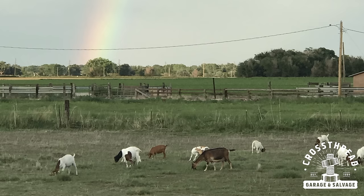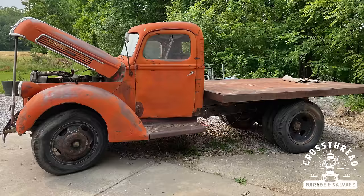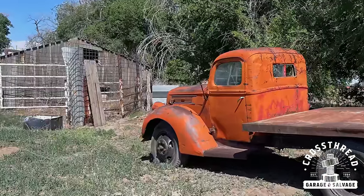3 years ago, my daughter sold her goats for 800 bucks and promptly went next door and bought this 41 Ford from our next door neighbor. It's been sitting behind his barn since 1975.